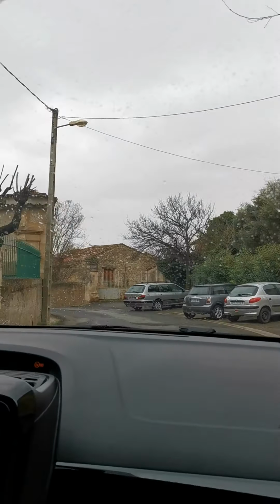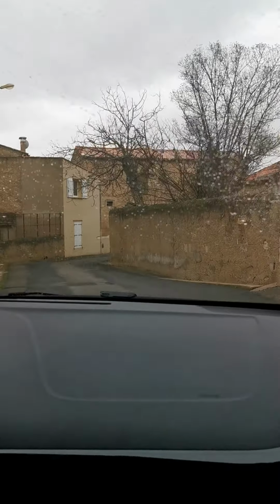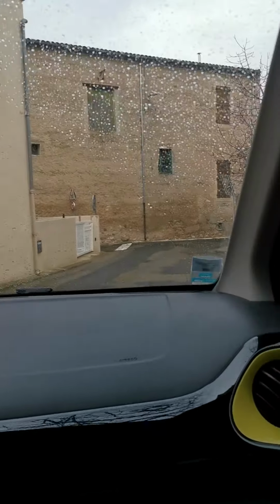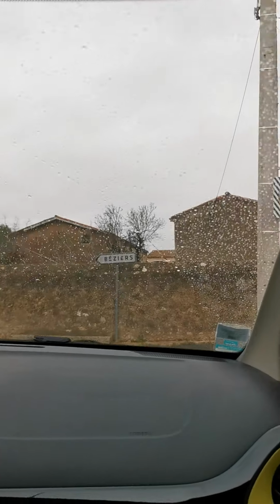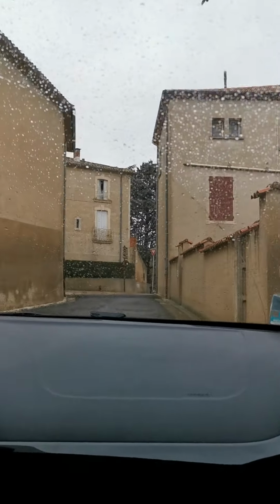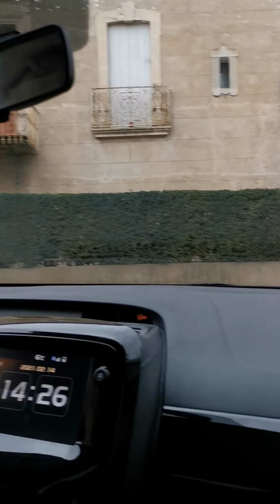We've turned right and we're going down through what is the older part of Thezan-le-Béziers, all these lovely old houses, and we have to bear right round here, and then you've got a sign to Béziers. So we're going to turn left down here and wind through this area, and it'll become clear in a minute how we sort of get back up to the village from your house. So now, where's my bearings?